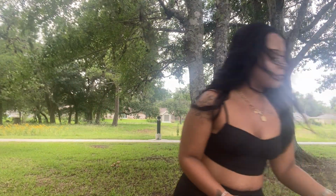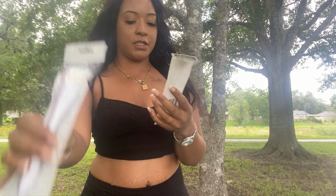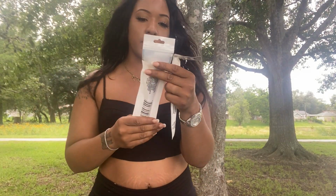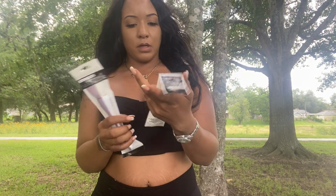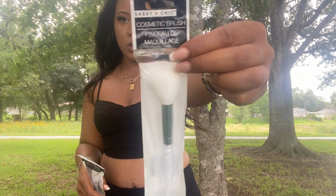I picked up these 2 brushes because why not? This one is Sassy Chic. And this one is also Sassy Chic. This one is, I guess, an all-over face brush. And then this one I would use for blush or contour or blending or something like that.